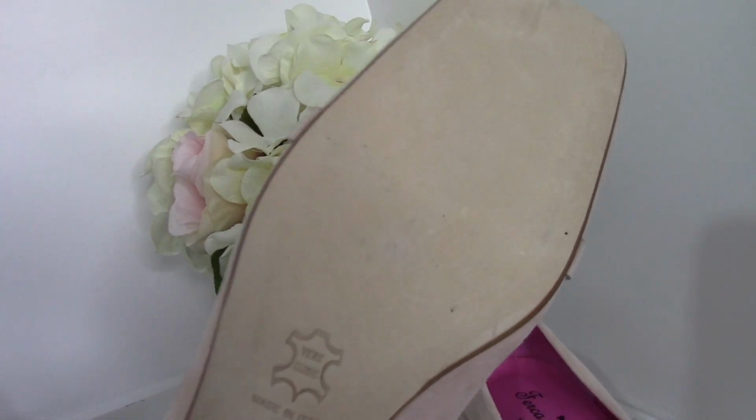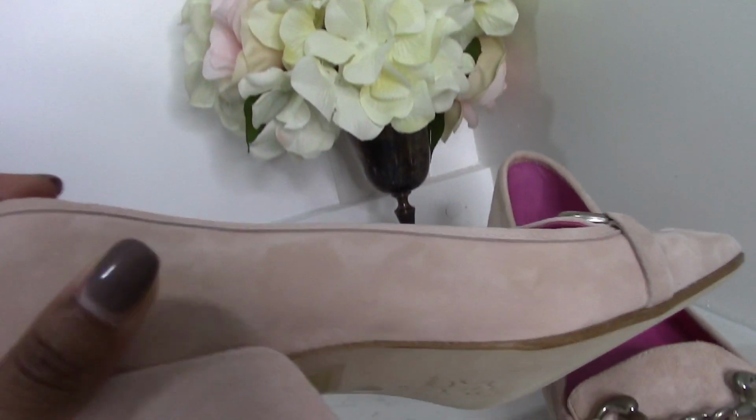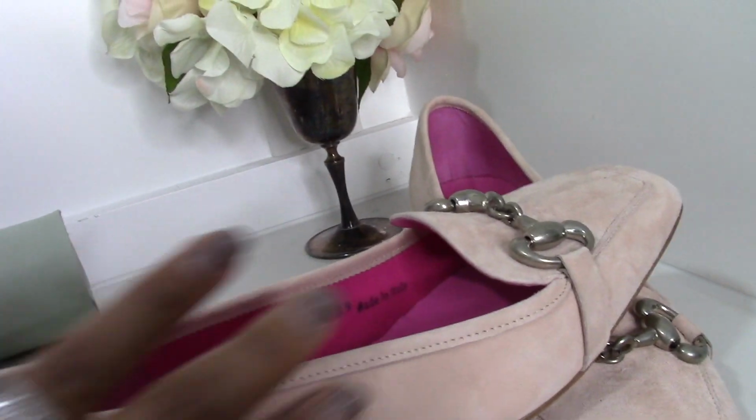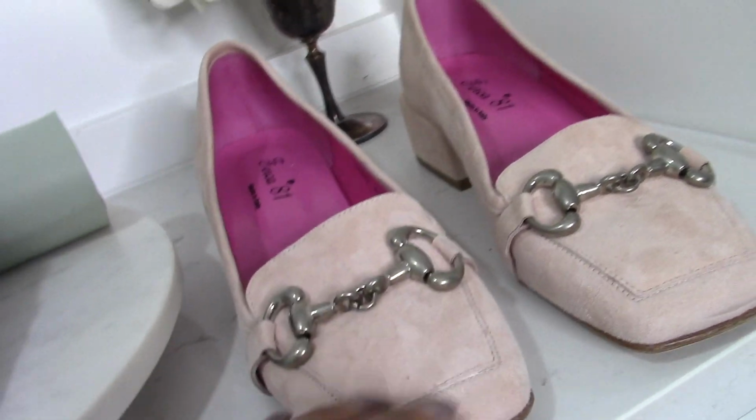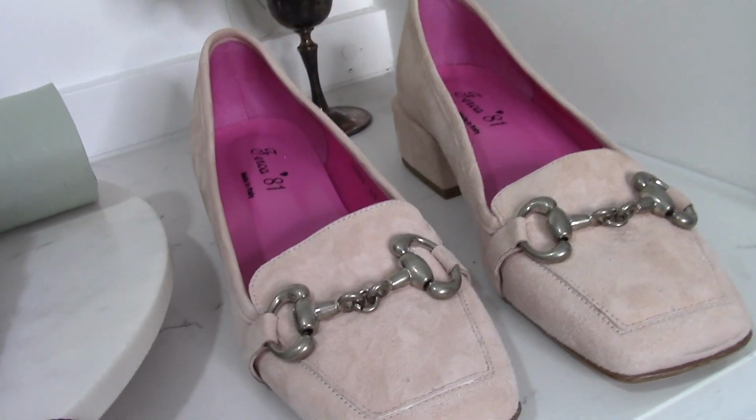So the sole of this shoe is leather, the upper is leather, the inside is leather. So this is a really good shoe and it's really comfortable.